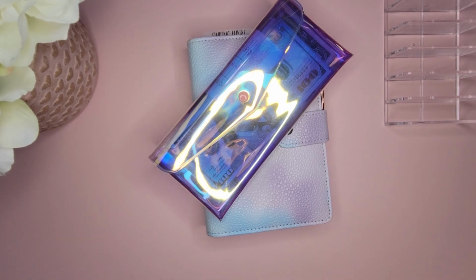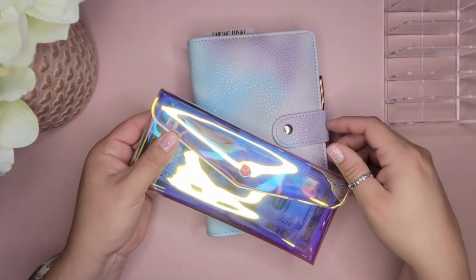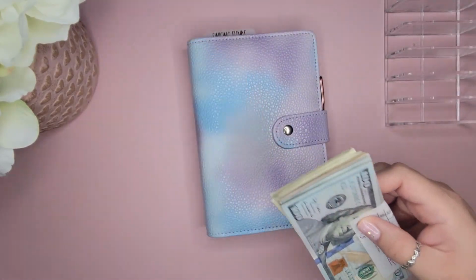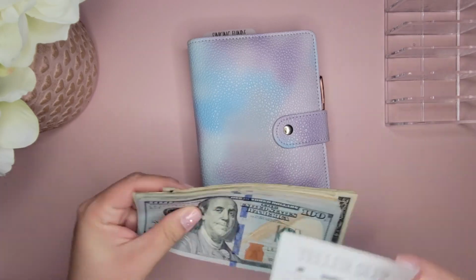This is Lone Star Chick Plans, and we're going to be doing a cash stuffing today for my mom, aka Gramzee's budget. Let's see what we are working with today.